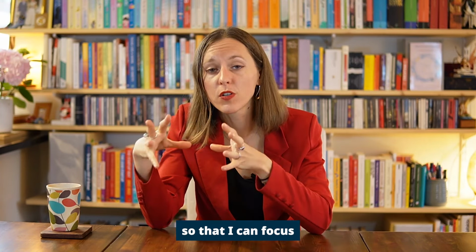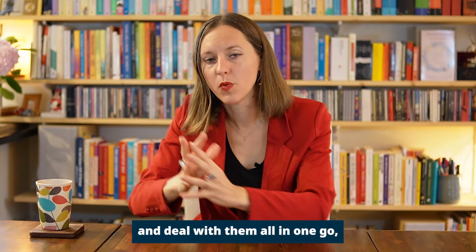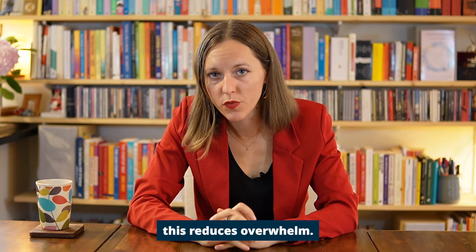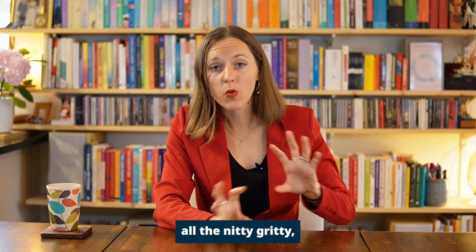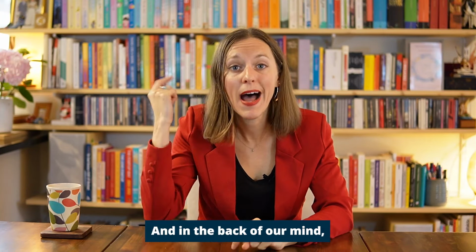This is an important distinction, because I fundamentally believe that if we learn to put our focus and attention on the deeper, more meaningful, more important activities in our life, and that we're able to compartmentalize the urgent ones and deal with them all in one go, this reduces overwhelm. Overwhelm is often when we're doing all the nitty-gritty, all the fast, urgent things all at the same time, and in the back of our mind, we've got these important big blocks that we're not dealing with. So again, not surprising that we feel overwhelmed. Lots of little things happening, and in the back of our mind, all the big things that we're not doing.